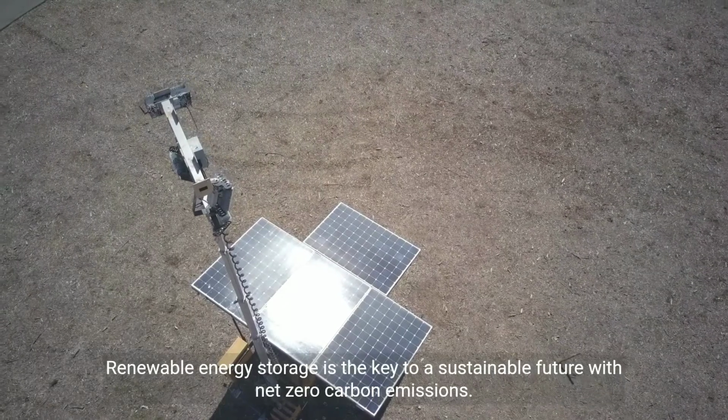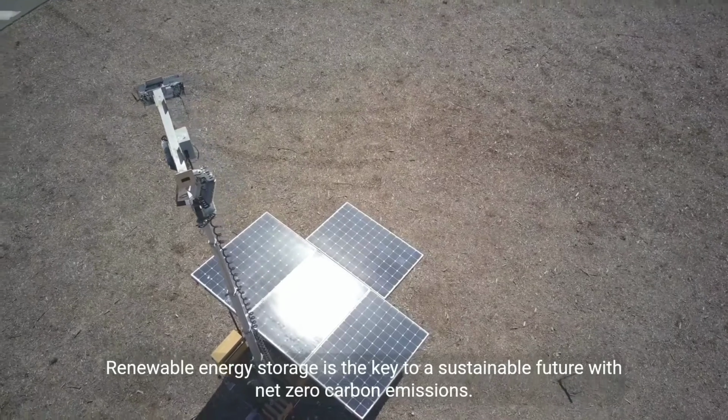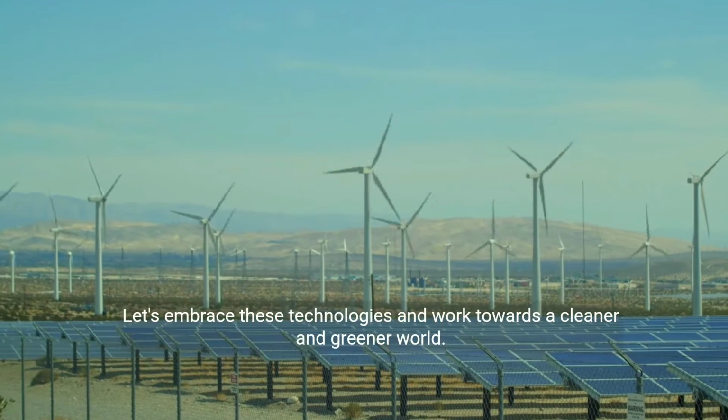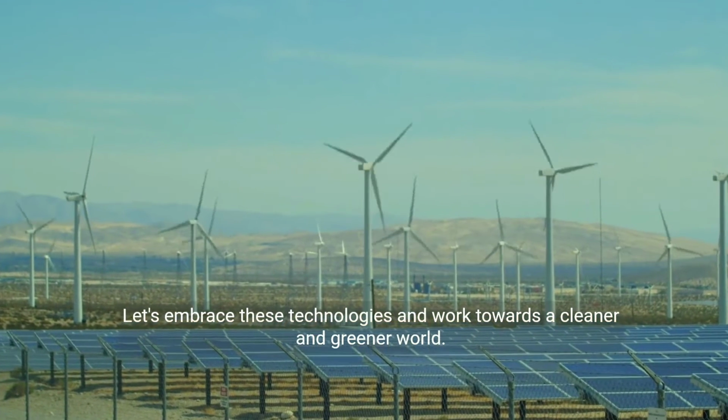Renewable energy storage is the key to a sustainable future with net zero carbon emissions. Let's embrace these technologies and work towards a cleaner and greener world.